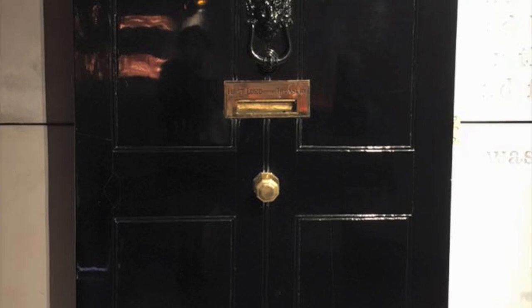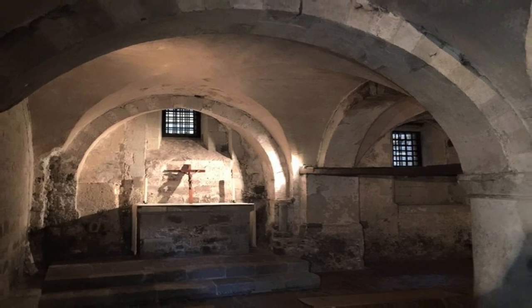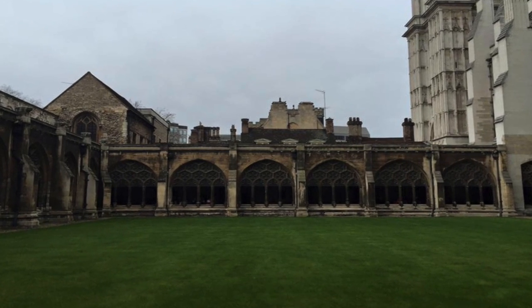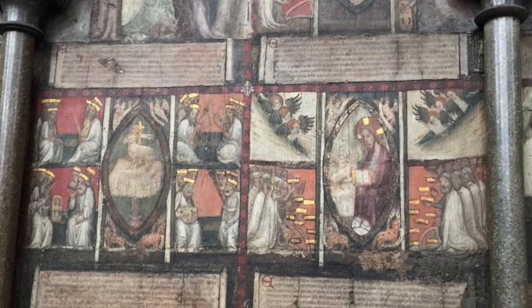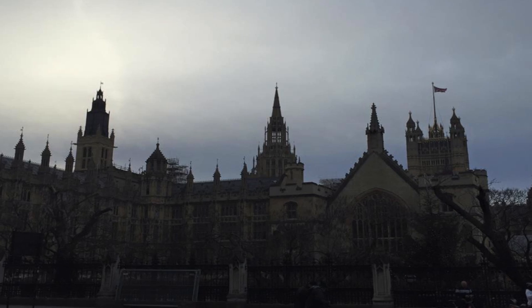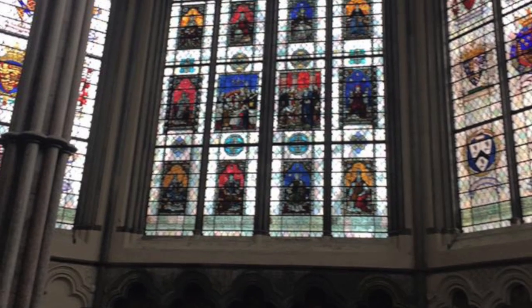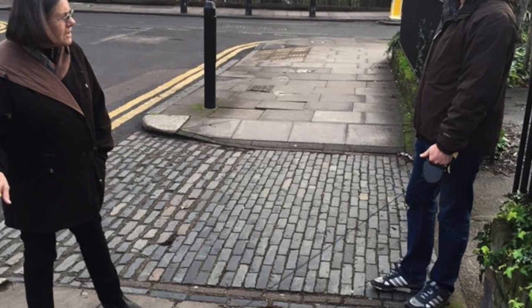This is Buckingham Palace and 10 Downing Street. And then this is the older parts of Westminster Abbey, which we did on our last day. That's Britain's oldest store. This was a trip we did in 2 weeks and went to 7 different countries. So on the last few days, we were able to go to London and see many of the major sites. So if you haven't been to Westminster Abbey, it's amazing.